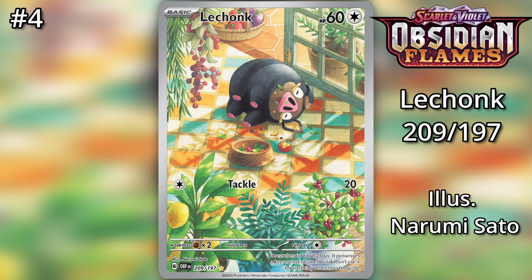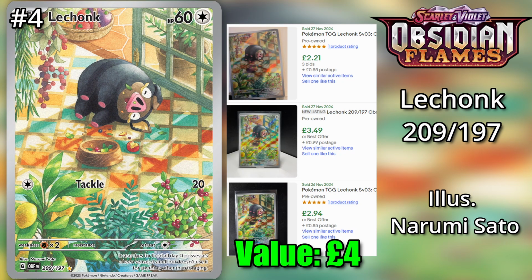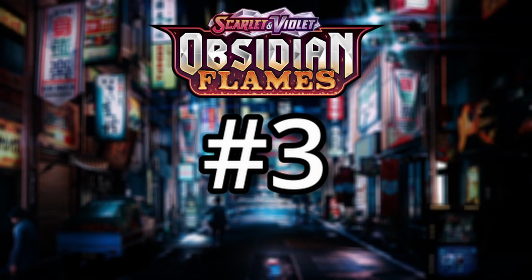I love the colors, I love the lighting, I love how everything just slightly contrasts. It's perfect. The food on the Lechonk's mouth as it dozes away. It's absolutely perfect. And like with a lot of the cards in Obsidian Flames, it's very cheap. It goes for around £4. If you don't have this card already, pick it up. It's not going to hurt your wallet much at all.